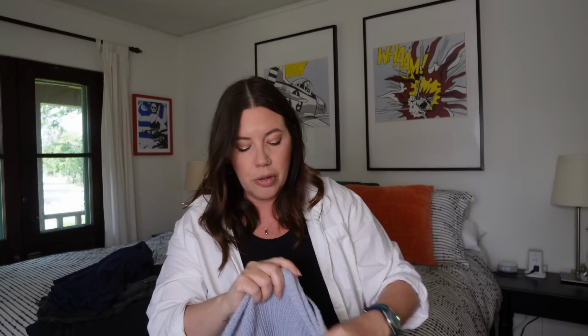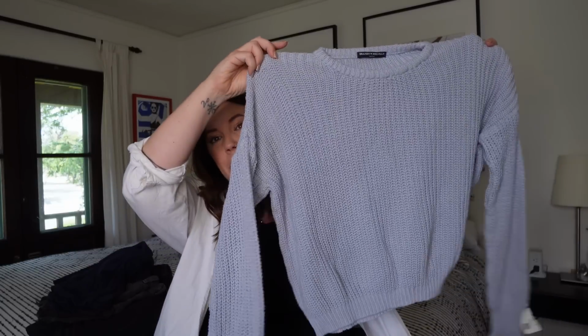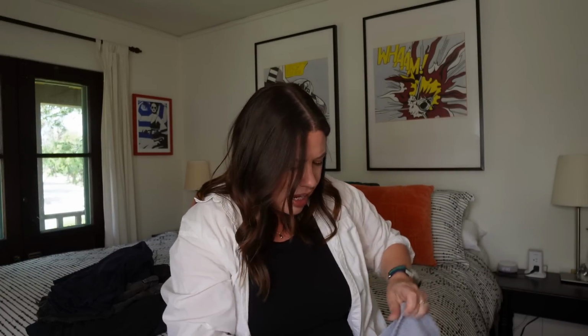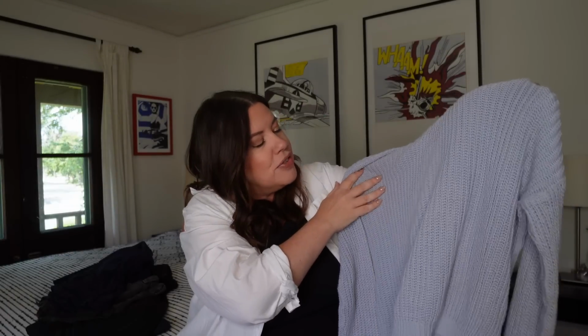Next up, this is a little Brandy Melville chunky sweater. I pick up these chunky sweaters. They always go really quick for me. I have sold, I think, 3 of this particular sweater. I think this is 100% cotton. Yeah, 100% cotton in this really pretty sky blue. Of course, this is one size, so it's essentially a size small, but I have sold a cream one and I have also sold a black one, and they've sold really quickly in that $25 to $32 range.